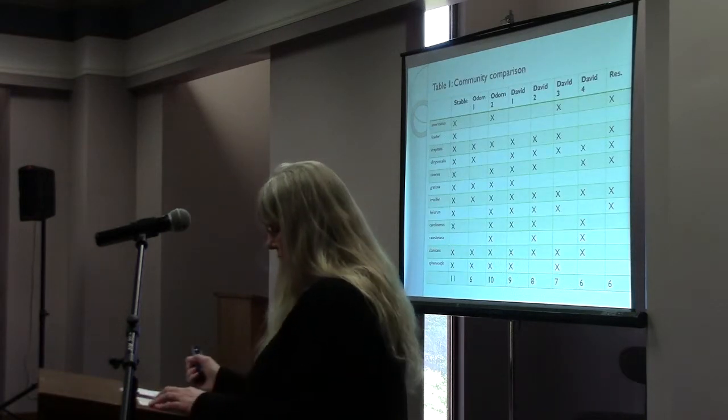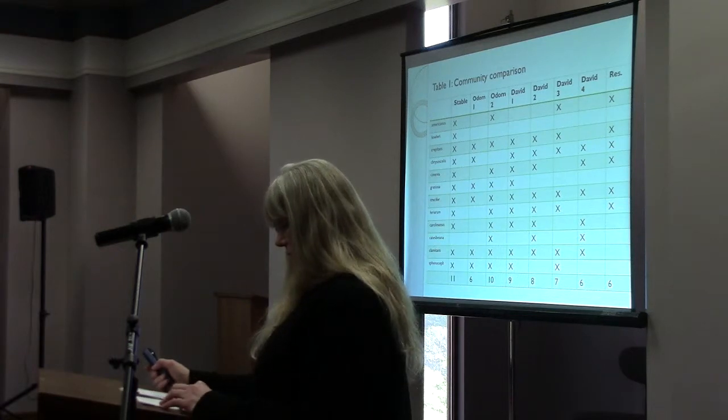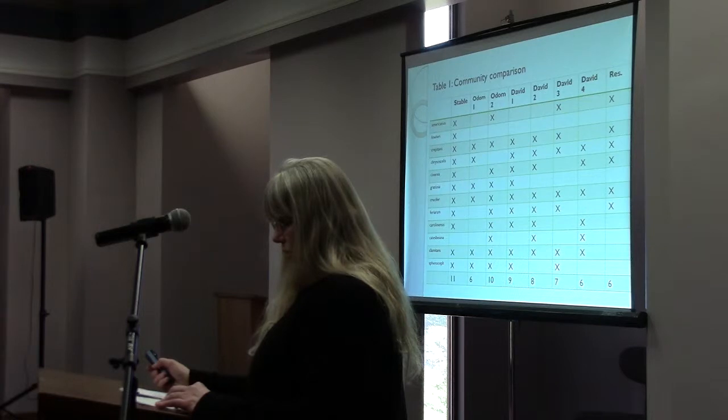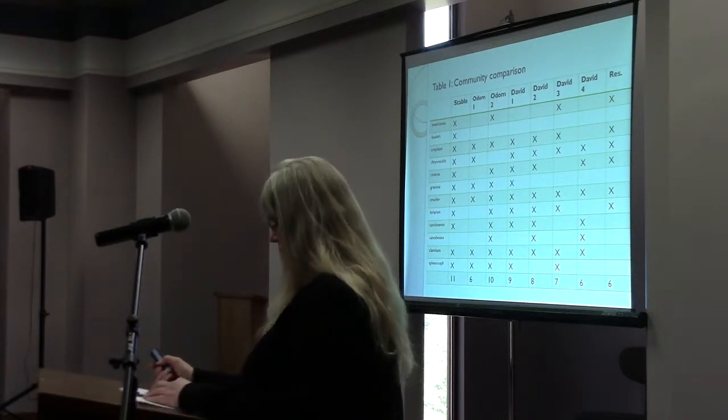The community comparison shows which site has the most, which is the stable. It has 11 out of 12. Odom 2, David, and David 2 run pretty close to the stable, and the last 3 are at 6.